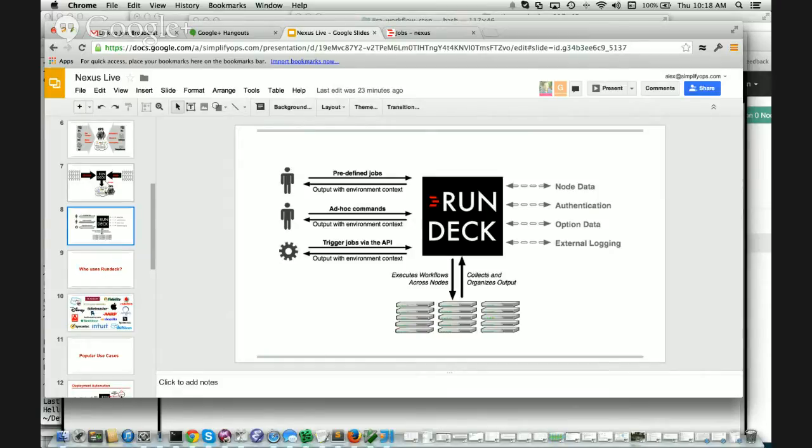So there are things that are very pluggable that you want to feed into RunDeck. One, on the right-hand side here, is your node data, right? RunDeck knows about your nodes, it knows about your environment, it knows the attributes and where to find things. RunDeck also integrates with your various directory servers and other authentication and access control systems. So RunDeck can provide that fine-grained access control, so you are sure that only the right people have the right access to the right things.